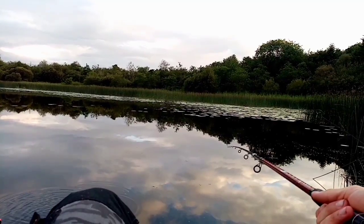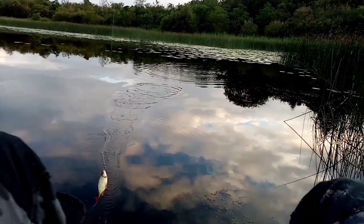Yeah. Just throw them orange. Oh, I thought that was a tench for a minute. Nice rod.